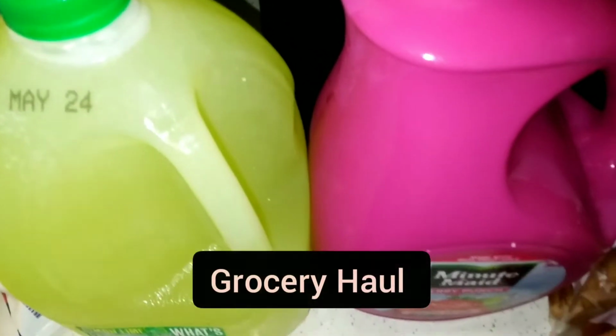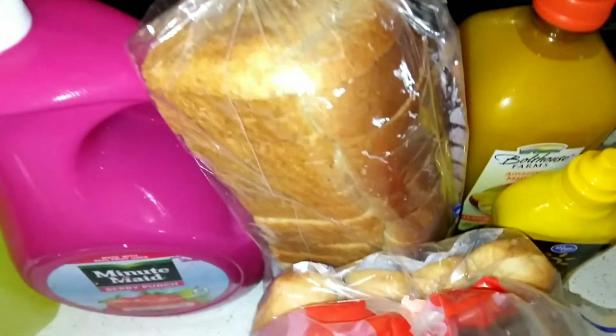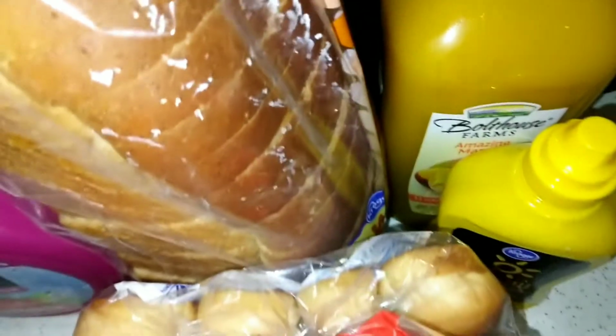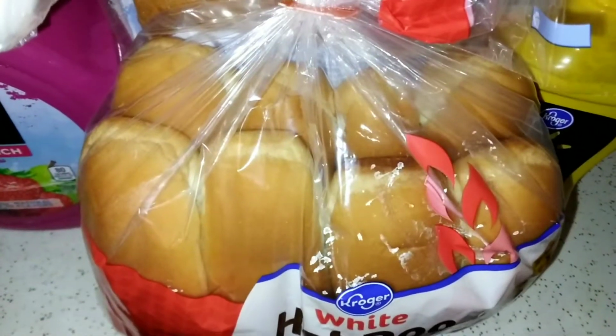Okay, so it never ends. I have some lemonade juice, some Minute Maid juice, some wheat bread, some hot dog buns, and some mustard, and some mango juice. That mango juice is pretty good by Boathouse. It is tasty, and it tastes exactly like mango. You can tell that there are no fillers in there.